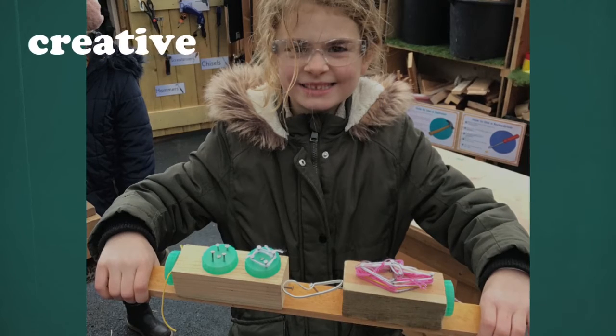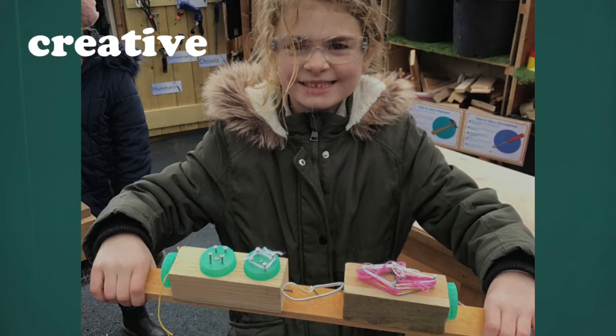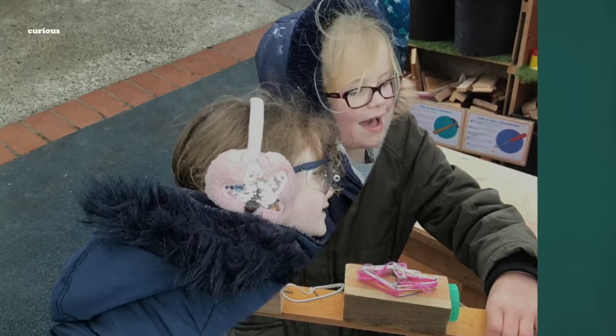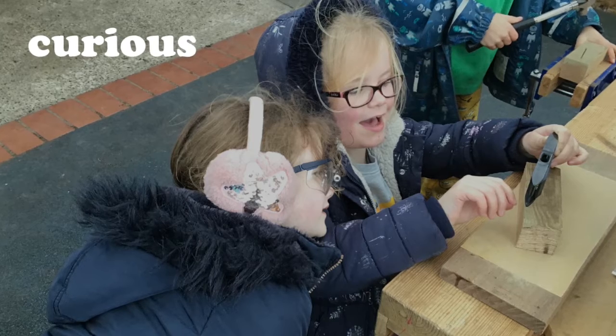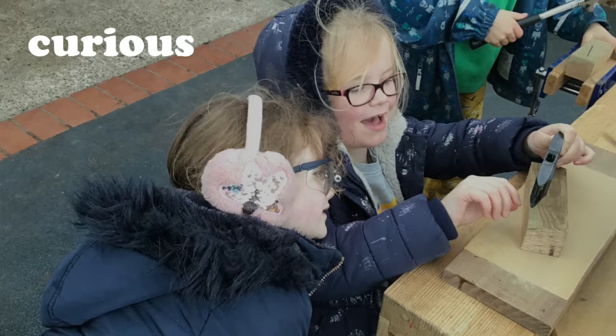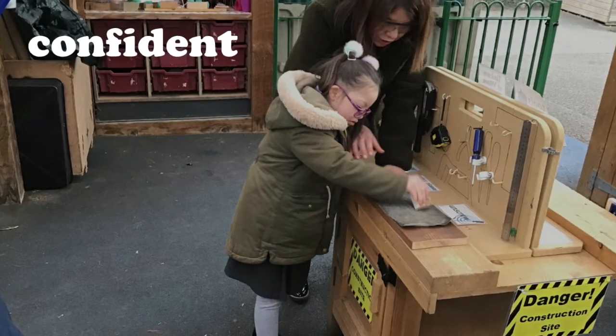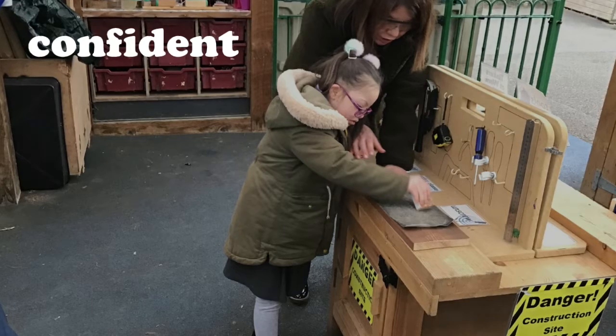Our children were creative. They used their own ideas and were able to problem solve when they came across things that they weren't sure of. The children are curious. They're motivated to learn, to explore and experiment, and to ask questions. They are confident to try new things, to embrace challenges, share questions and ideas.